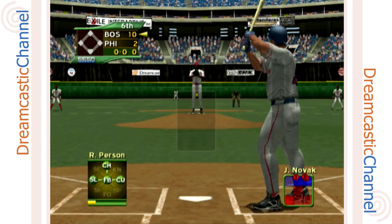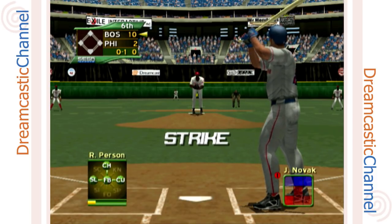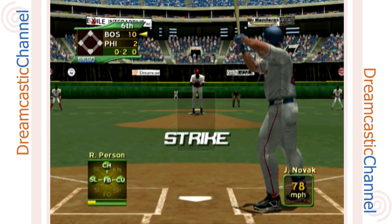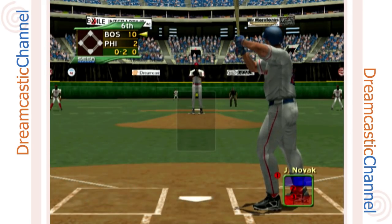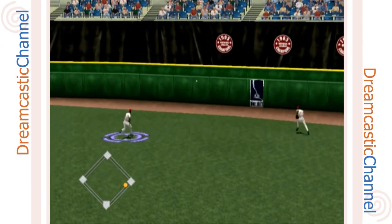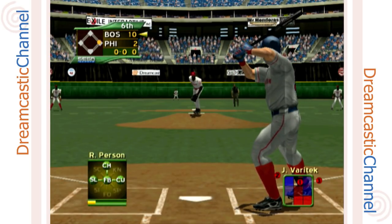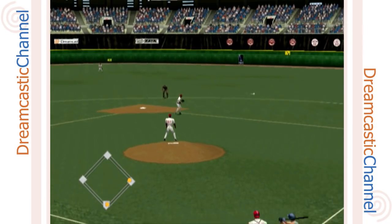10-2. John Novak steps in. John Novak. No balls and 1 strike. Strike 2. Line foul to right and out of play. Popped in the air to right center field. Into the gap for extra bases. Veritek comes up to the plate. Jason Veritek. To second. To first.